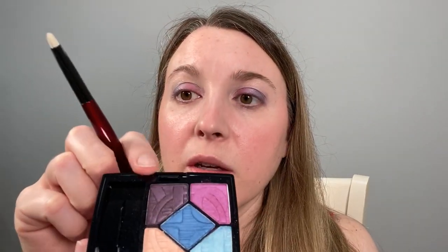Okay, and for eyeliner, I am going to use this deep purple shade. This is the Sonia G Smudger 2 brush. I'm going to use this on the upper lash line.